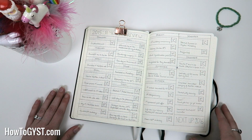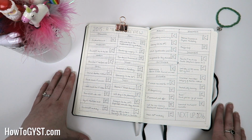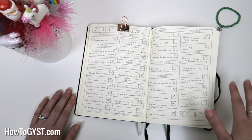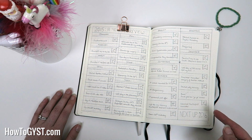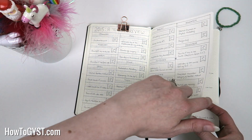I hated this spread. I did it and I just did not like it at all. But I did want to have a place where I noted down all of the special events, all of the special things that had happened that year. But when this was all done, I did not like it at all. So you will see when I went on to the following year how I changed it up. I'll show you that in just a minute.